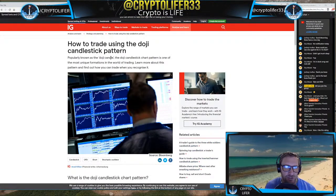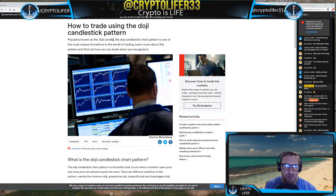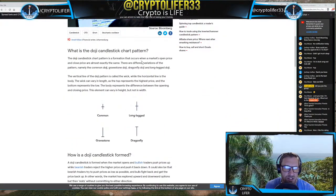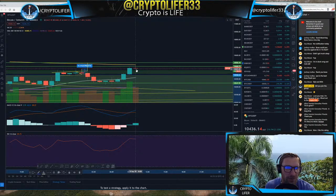How to trade using the Doji candlestick pattern. Popularly known as the Doji candle. The Doji candlestick chart pattern is one of the most unique formations in the world of trading. Learn more about this pattern, blah, blah, blah. The Doji candlestick chart pattern is a formation that occurs when a market's open price and close price are almost exactly the same. Right? Like, look at Bitcoin. If we park on this candle, the open is 10,437, the close is 10,435, right? So the open and close are almost exactly the same. So we see a Doji candle on the 1 hour.